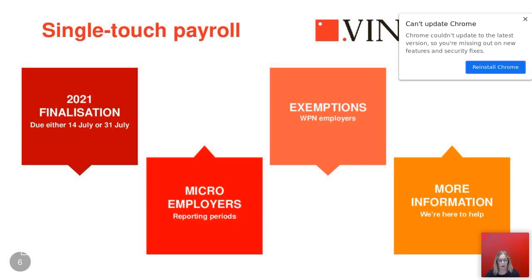Sticking with single touch payroll, micro employers from 1 July 2021, so this year, the quarterly STP reporting concession that was previously afforded is now no longer available. It is only available to very limited micro employers in certain circumstances. What this means is employers will now need to be conducting their STP reporting per pay event, not quarterly.